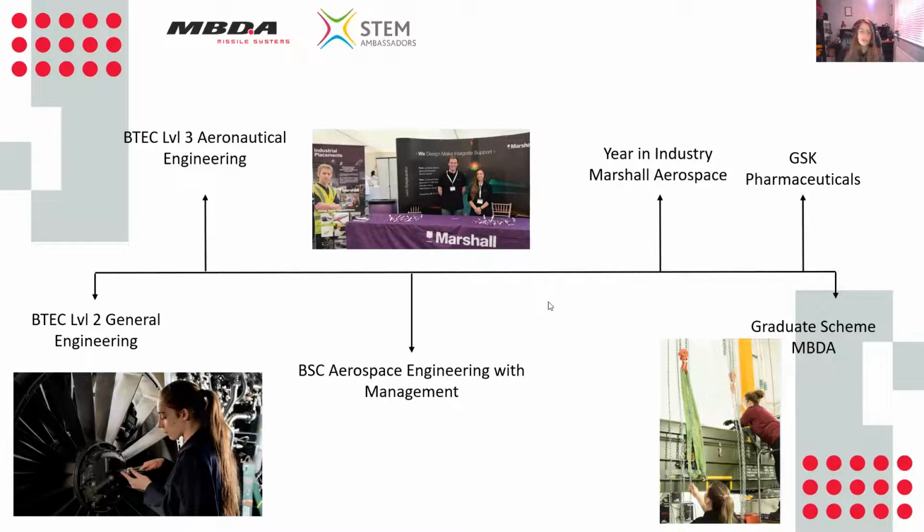But overall, it was an interesting area to see, considering at this point I've been doing engineering for about 6 years. But in the end, it was engineering that I've always wanted to go back into. And I started looking again at what test engineering jobs were available. And I was very grateful to get onto the graduate scheme here at MBDA.